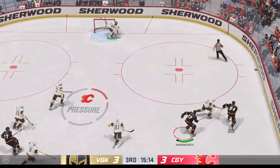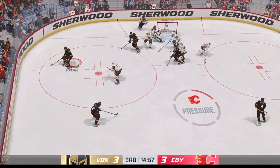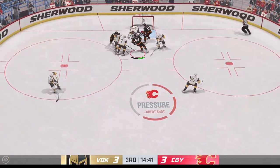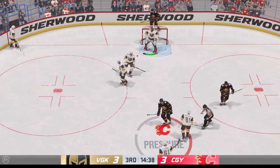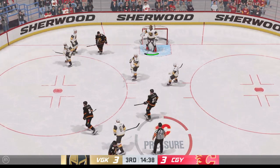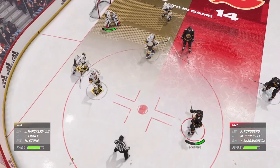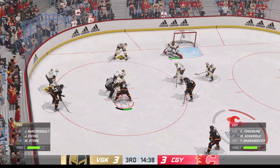Throws it in. Grabbed along the board by Scheifele. Looking to make something happen in the offensive zone. Takes a shot. Denied by Leonard in front, and a stoppage on the play as the goaltender covers things up. Nearing the midway mark of the period. You can feel the energy in this crowd. It's a tie game.